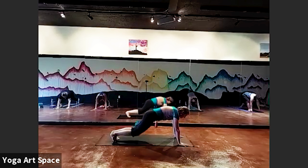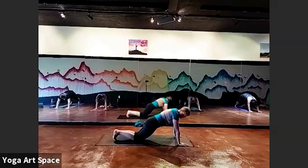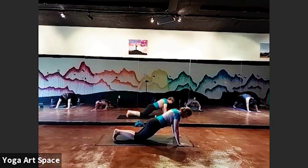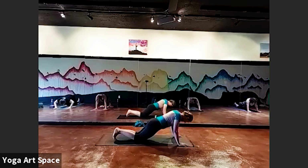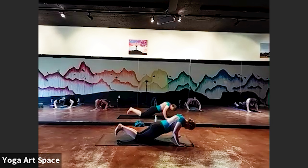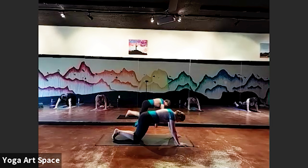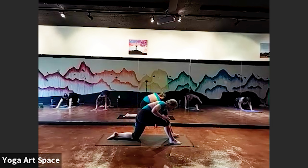Let's do a couple of push-ups. You could drop to kneeling plank if that makes it easier. So I'll do a count of 10. If you need to go faster, slower, whatever you need to do, that's okay. So here's 10, 9, 8, 7, 6, 5, 4, 3, 2, 1. Good. Let's step the right foot forward.